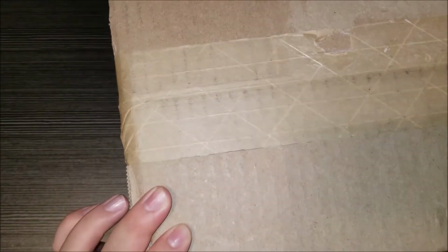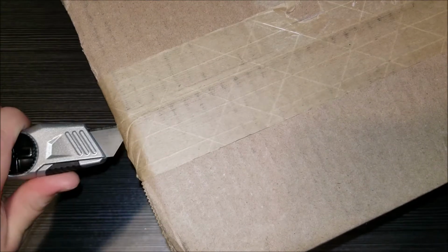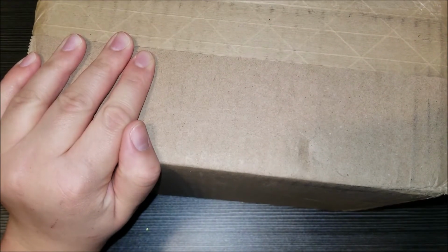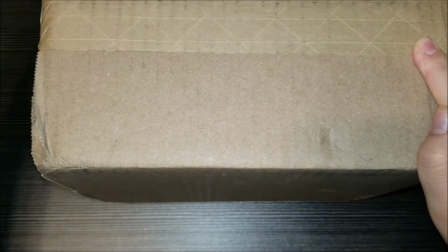Alright, so I lied. There is one more package from Right Stuff, and this is basically an order that is left over from the items that were out of stock from my Food Wars volumes, and a couple of other volumes as well that I think I talked about in the earlier clip. So let's open this up. Okay.